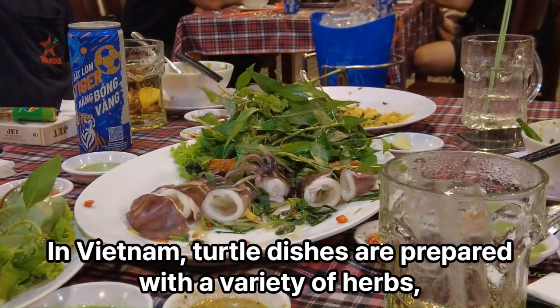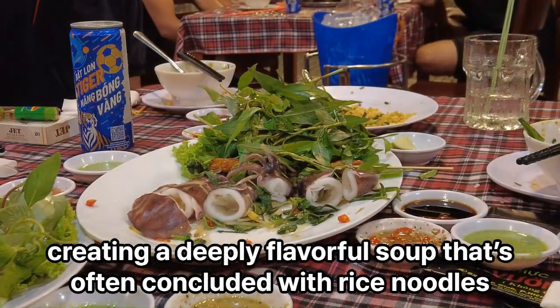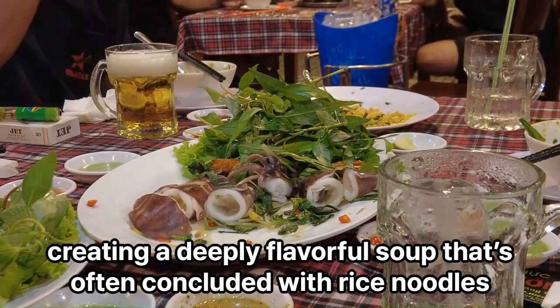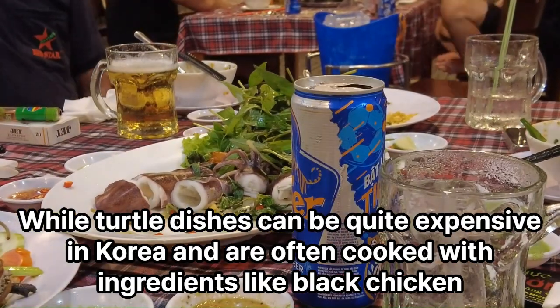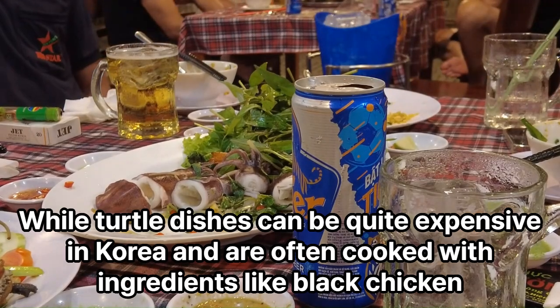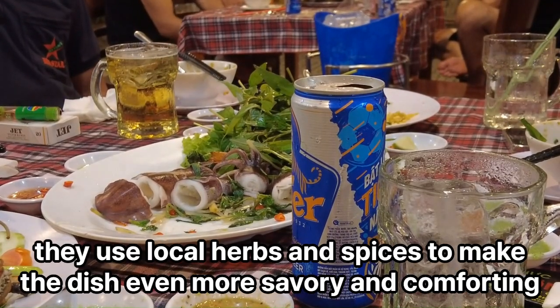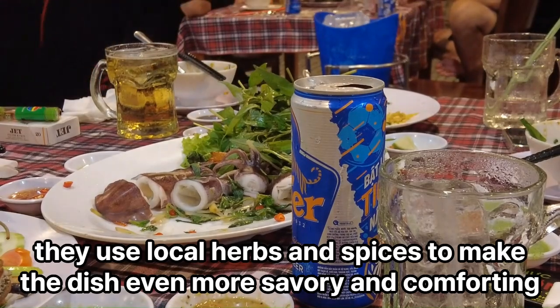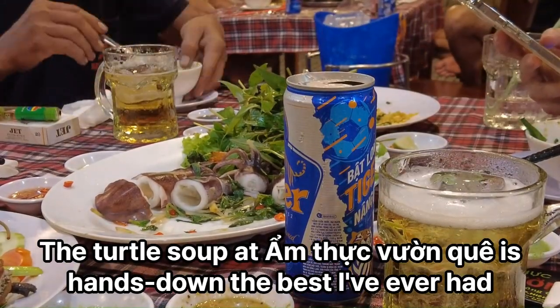Turtle soup, a must-try. In Vietnam, turtle dishes are prepared with a variety of herbs, creating a deeply flavorful soup that's often concluded with rice noodles. While turtle dishes can be quite expensive in Korea and are often cooked with ingredients like black chicken in a dish known as yongbongtang, in Vietnam they use local herbs and spices to make the dish even more savory and comforting. The turtle soup at Thuc Von K is hands down the best I've ever had.